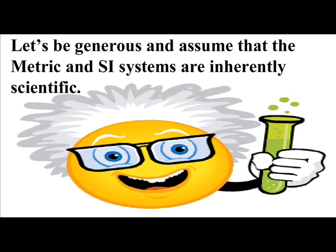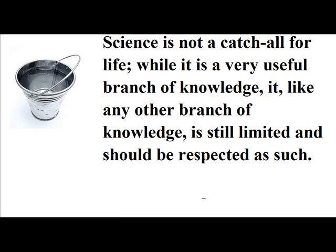Let's, for the sake of argument, disregard the fact that no one system of weights and measurements is inherently scientific, even if the metric and SI systems are more quote-unquote scientific than the imperial/customary system. That does not make them better for everyday life.